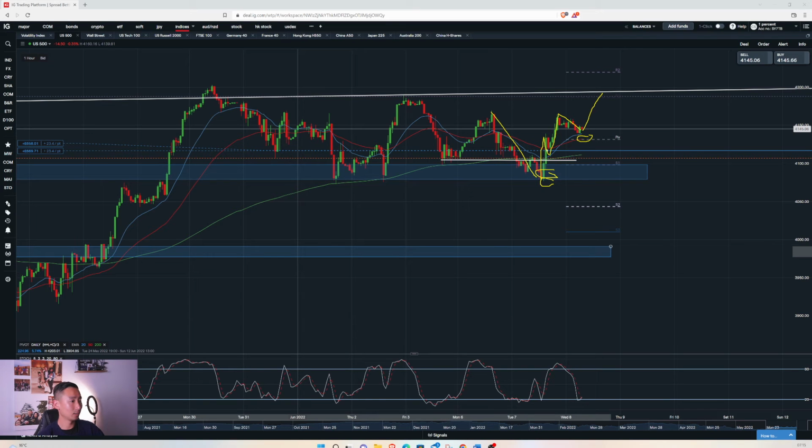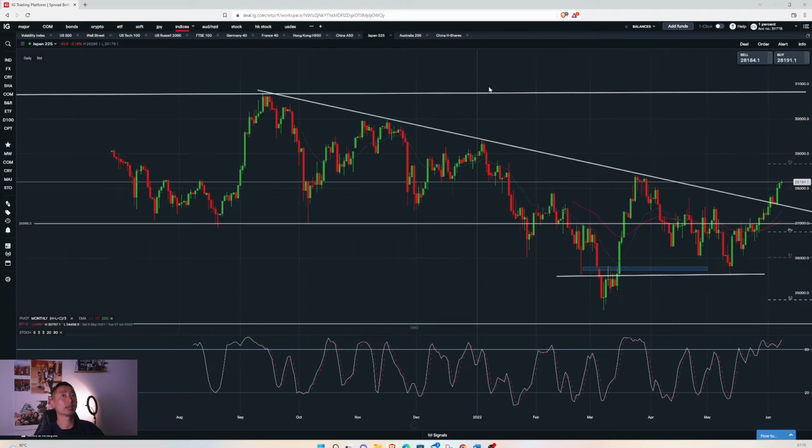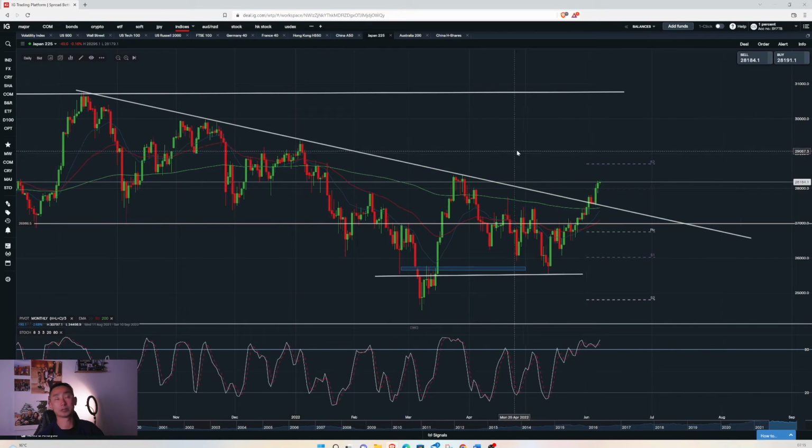All right. So moving on to the Dow, you can see correlations there. Yesterday I said if we found support at the 32,600, take it long. So I took the S&P long. Another reason for the long is the Nikkei in Japan is breaking out of the trend line. Potentially we may see a push to R2 anyway, monthly R2.